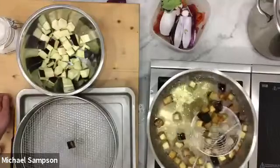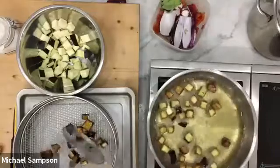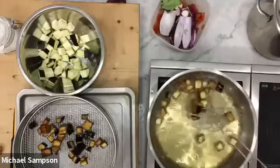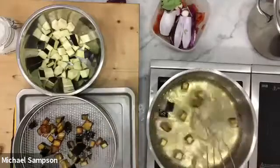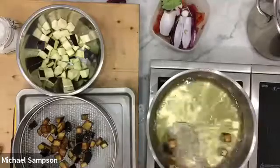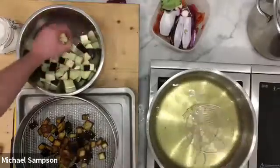Perfect. Okay, so these are a nice color. I'm going to take them out now. Okay, and I'm going to put the next batch straight in.